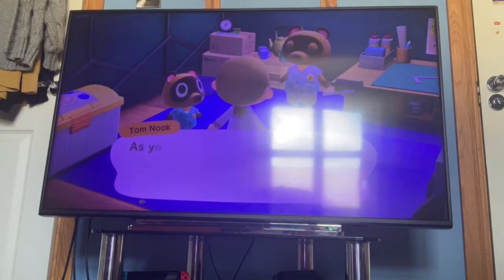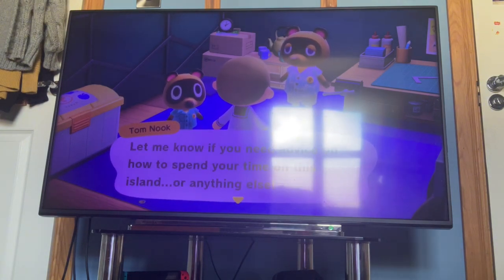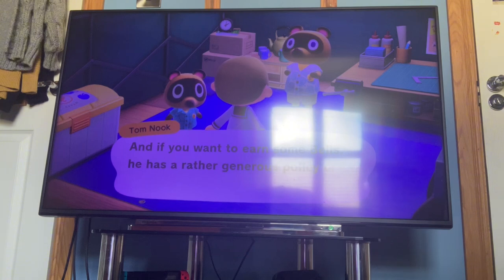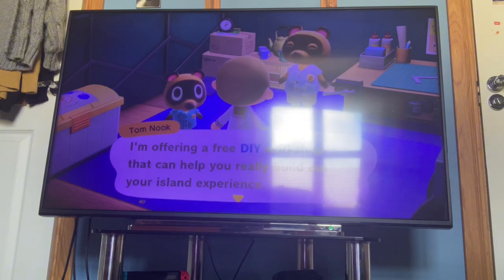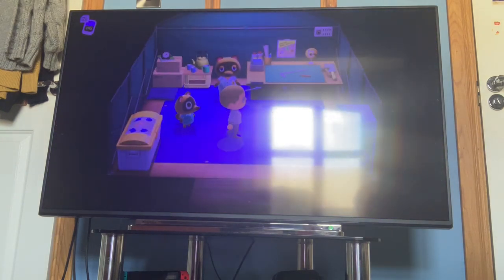Oh, Craig, welcome, welcome. As you can see, it's quite cozy in here. Funny how cozy doesn't always mean comfortable. Let me know if you need advice on how to spend your time on this island or anything. If you need some advice about basic island materials, just talk to Timmy. He can help you with some of the essentials for surviving in our little paradise. And if you want to earn some bells, well, he has a rather generous policy of purchasing just about anything. Not exactly our forte, but from a business perspective, quite generous, yes, yes. And one more thing. I'm offering a free DIY workshop that can help you really build out your island experience. It would be quite useful. Also, I do hope you can take me up on it.